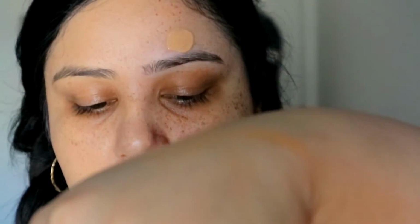And now on to my other half of the face. I am using my Clinique brush. What's this called? Is it called something? I think it had a name, but I don't remember now. So for the other half of my face, I'm just going to use this.